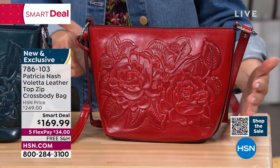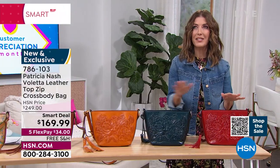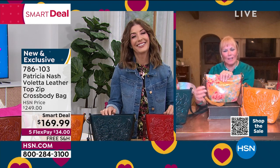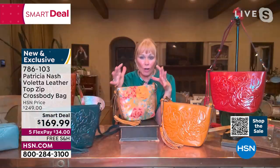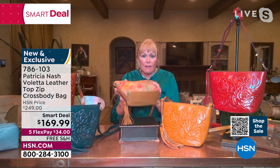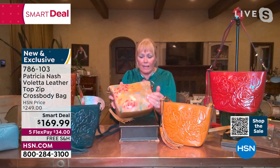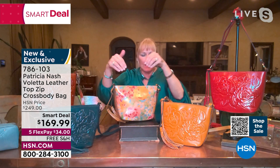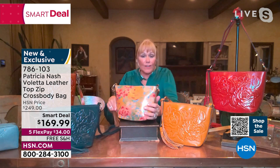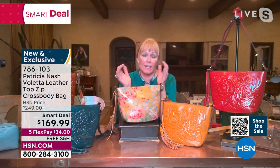$34, and this bag is yours. Thank you all for all of your orders. Patricia, we have such an amazing Smart Deal today. Congratulations. Thank you. It is amazing because it's hard to find that crossbody that is a good size, but it's not like a pancake, and it stands up so it can hold everything. It's got a great zip. So when you put in that full-size wallet, big phone, all those things, it fits, and it's still so roomy. So this is the perfect size crossbody.